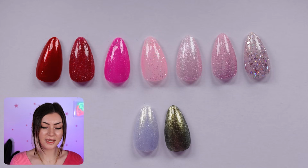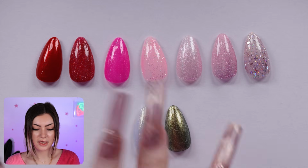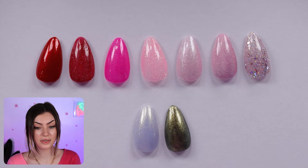Here are the swatches all together. So the first two reds, the pink, and then as you can see, like I was saying, you could almost think they're going to look the same, but this one and this one look very different for sure.